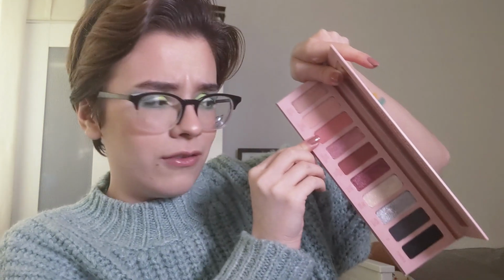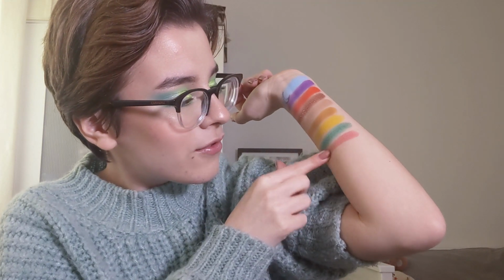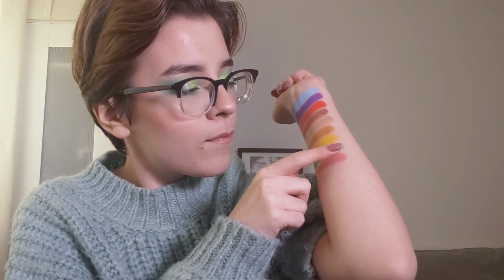What am I holding this palette for? My favourite shade is Flamingo Dream. It's such a beautiful soft pink, like a mid-toned soft pink. It was a bad decision to wear a really puffy woolly jumper, wasn't it? But here is Flamingo Dream. It swatches so nicely. I really like Melt's matte formula. It's very nice and easy to work with. And that is Flamingo Dream right here.